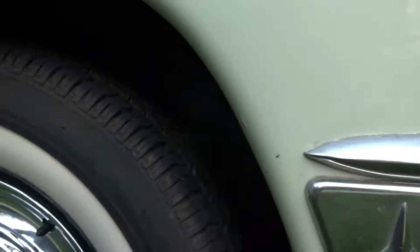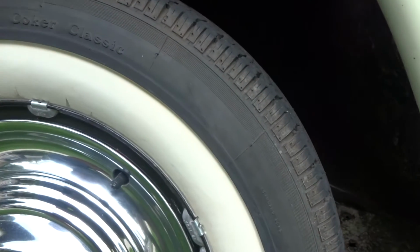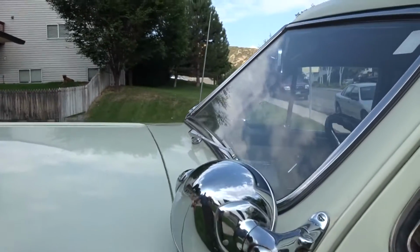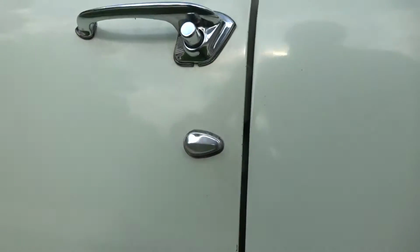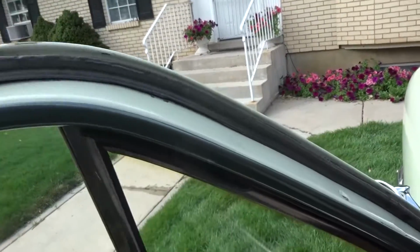A few little paint chips along here. It has fairly new radial tires, which are not really the standard style, but there they are. Has two working spotlights. All of the lights work. No broken windows. All of the stainless steel, pretty good condition. Here are the doors and gaskets in about the condition you'd expect for about 63,000 miles.